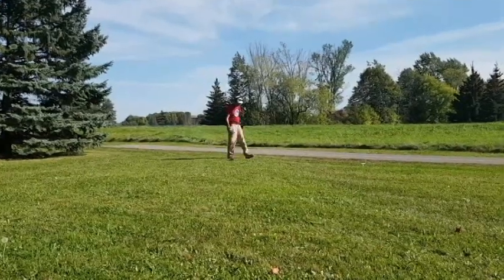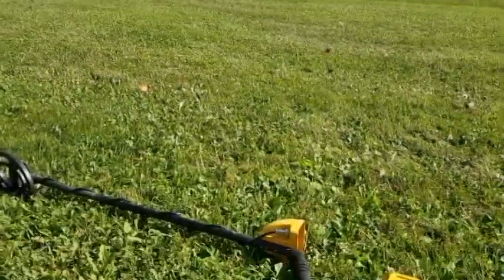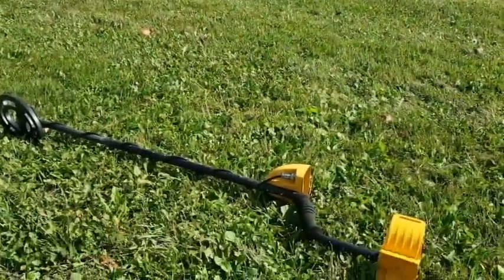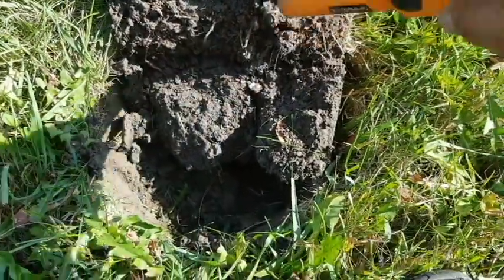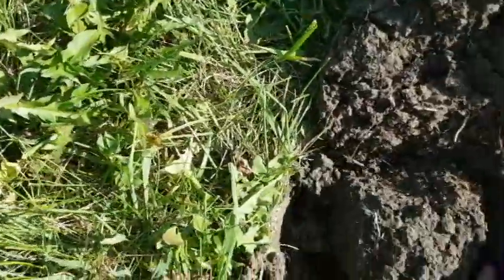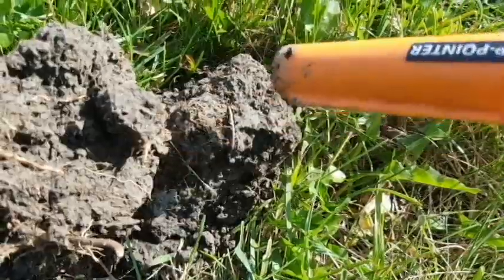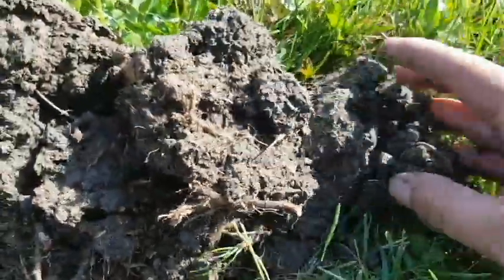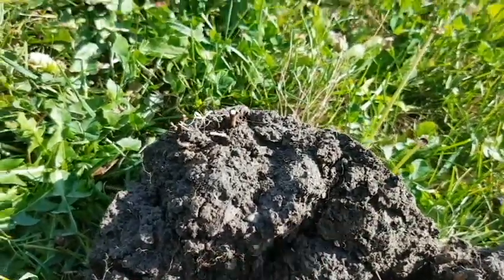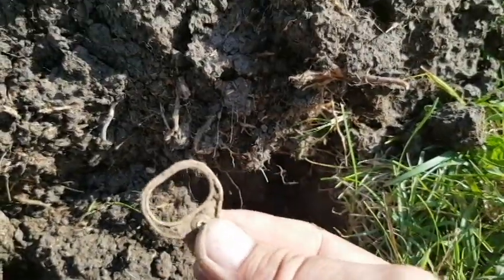There's Rob there. Got the ET Pro. Hopefully he'll find something good. I'm going with the Ace 150 today, so not much discrimination compared to the ET Pro, but we'll try our best. Alright. Nah, it's a pull tab. I saw it. There it is. Alright, next hole.